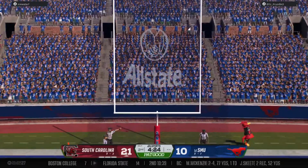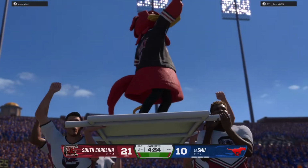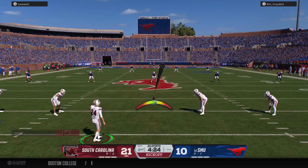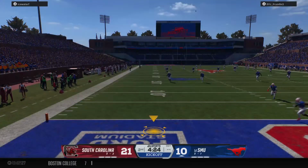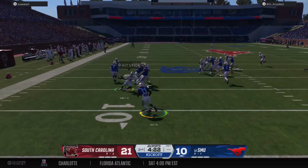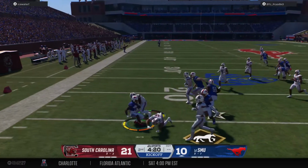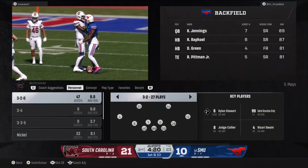And with the extra point, it's a 21-10 game. That's taking advantage of a golden opportunity set up with great field position, and they struck quickly for the touchdown. He'll take the return and try to improve the field position. Tackled and brought down at the 16-yard line after the return.